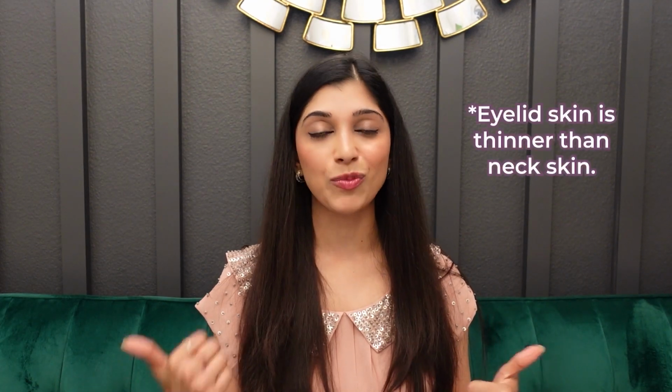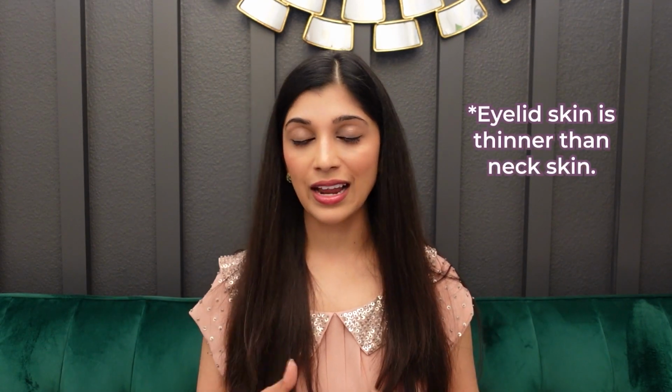This is similar to my prior discussion of eyelid skin and eye creams. Eyelid skin is also different than the rest of your facial skin. It is thinner, just like your neck skin, but obviously, not as thin as your neck skin. Eyelid skin is the thinnest on your body. So the formulations for eye creams are going to be different than facial creams.